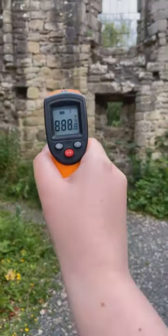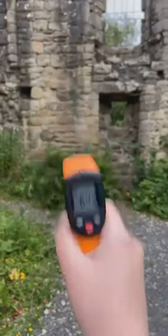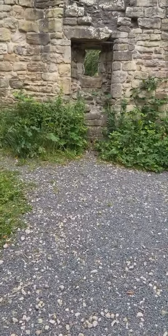It's also getting a bit cooler as well, which is a good thing. Let's check the temperature. I'm just doing another temperature check. Yeah, it is getting a bit cooler. That's dropped a whole 5 degrees.